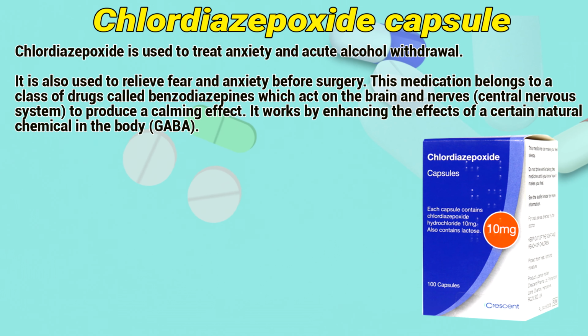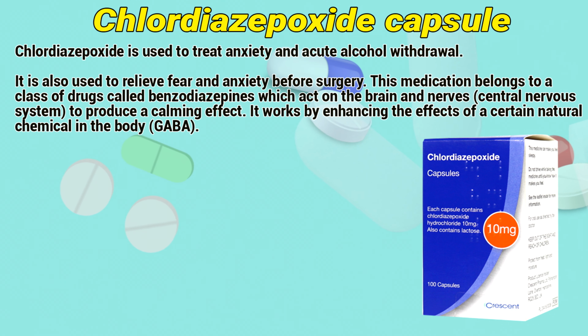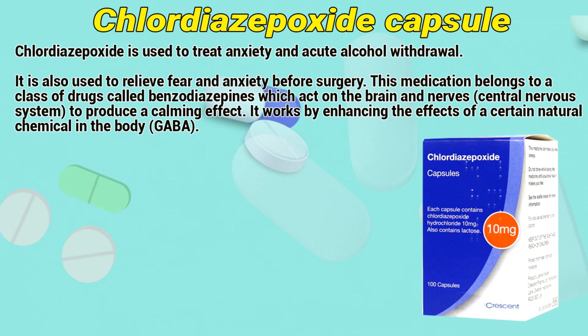Chlordiazepoxide is used to treat anxiety and acute alcohol withdrawal. It is also used to relieve fear and anxiety before surgery. This medication belongs to a class of drugs called benzodiazepines, which act on the brain and nerves, the central nervous system, to produce a calming effect. It works by enhancing the effects of a certain natural chemical in the body.